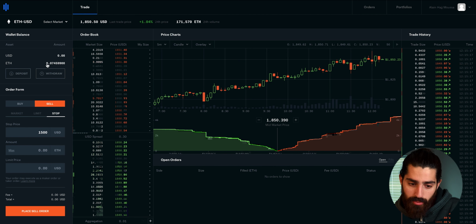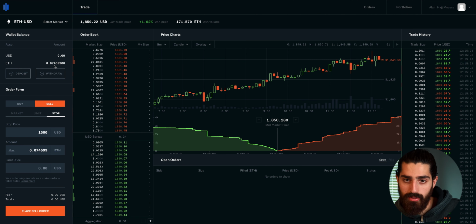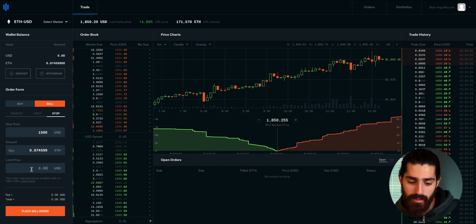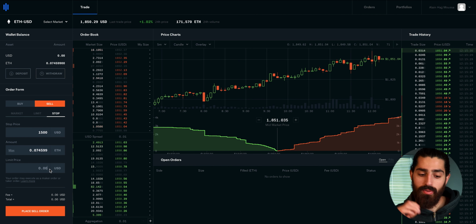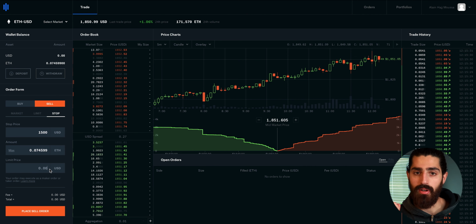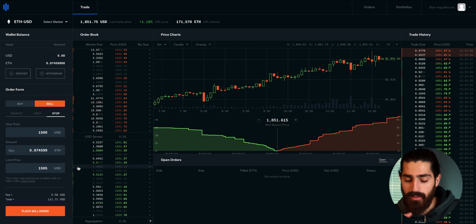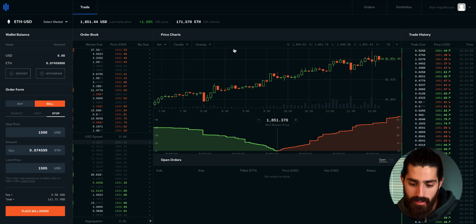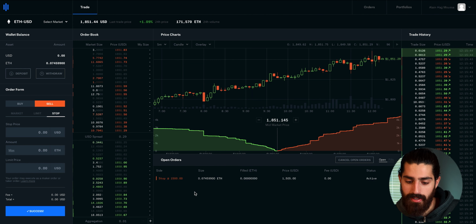As you can see, I have 0.07. I click on max because I want the whole number of Ethereum to sell, and then the limit price is, I believe, the most. Let's say it goes down to 1500, it's not going to instantly sell, but if it goes down to, let's say, 1505, as I said, it will sell automatically. So I place sell order, just like that, place order, and then it's in the open orders right now.